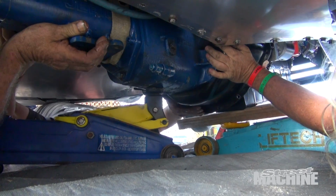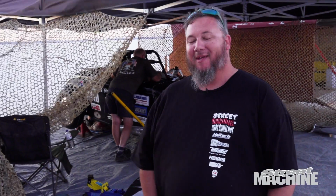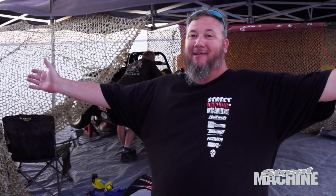But this is Salt Racing. This is how it is. And I'll tell you what, I am excited to run the car, but man, this is tough. This is real tough. But anyway, it is what it is. We'll make of it what we will.